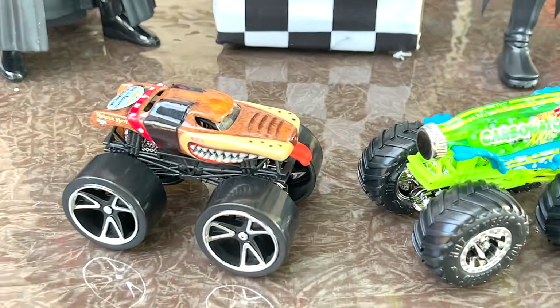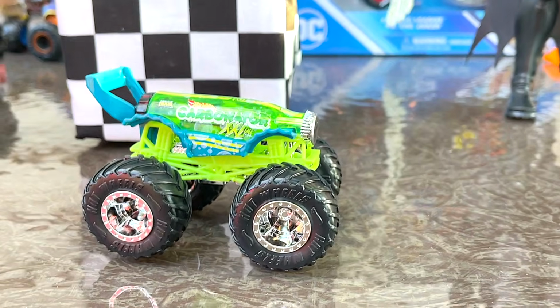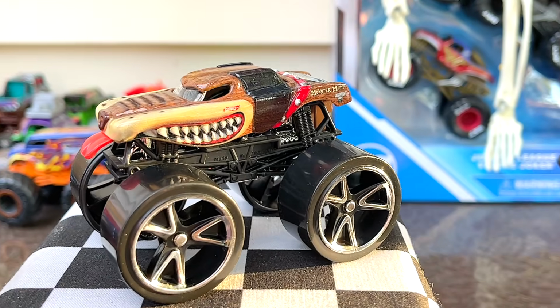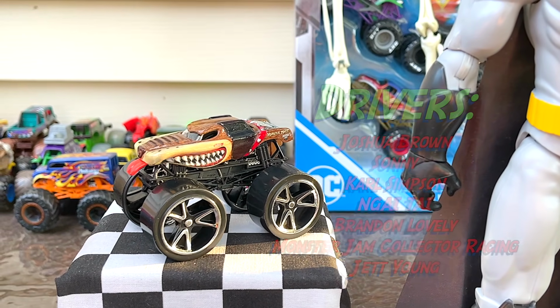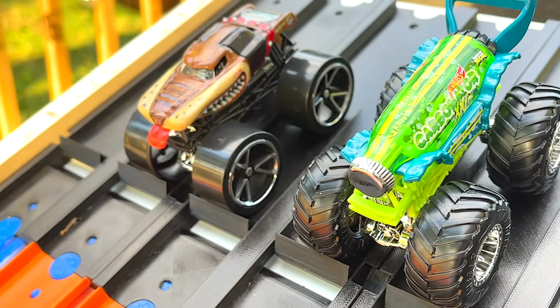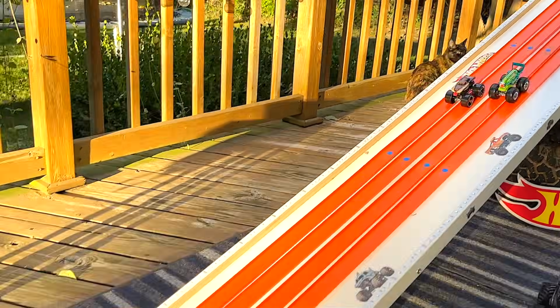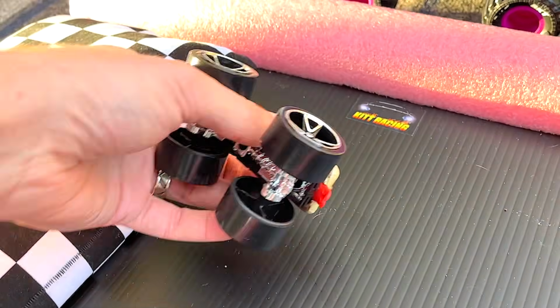And here we have it for the king of the hill. Is anybody going to be able to beat Monster Mutt? Here we go. And here are the drivers for Carbonator. Here are the current drivers for the king of the hill. The current king of the hill, Monster Mutt, taking on Carbonator. Who's going to take it? Here we go. On your mark, get set, go. Look at the king go. Oh, the king has won the first one.